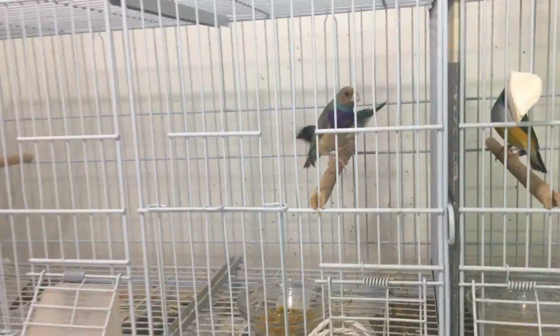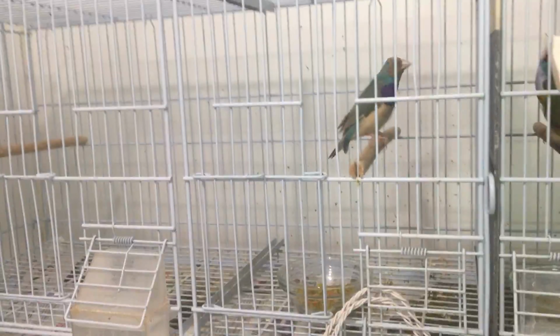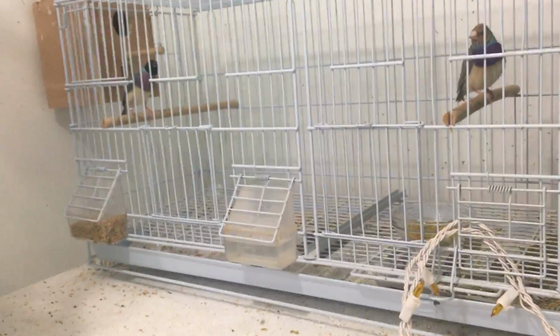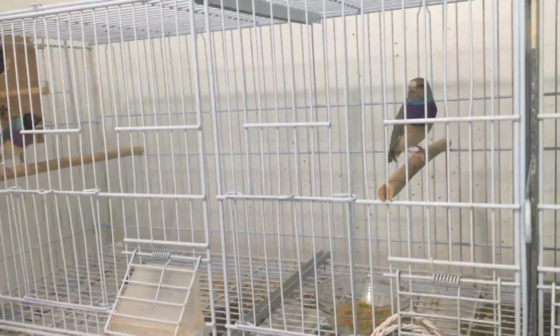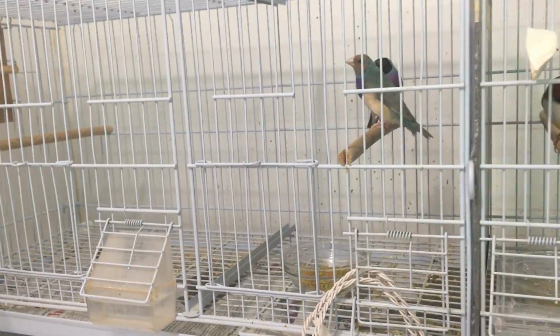Chris here, just giving you guys another update on the Gouldians and the successes that we've had this last week. So just start here with the Blueback pair that we have. As you saw in the video last week, they have 3 chicks in the nest.